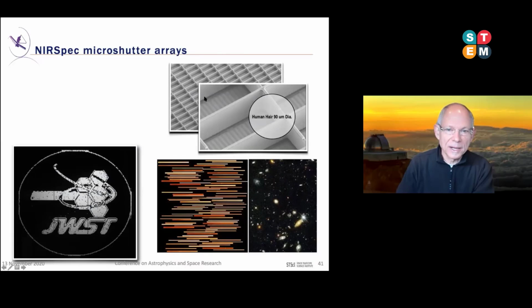And that's enabled by this micro shutter unit. So this is an electron micrograph showing these things are only about 100 microns in size, and they can be controlled to open up. So if you have an image here, you can decide whether you want to take a spectrum of any given object by opening one of these shutters, and then you get the spectrum over here shown on the side.